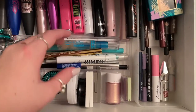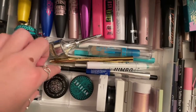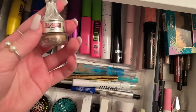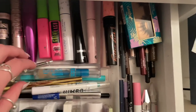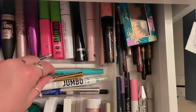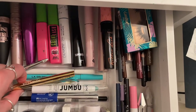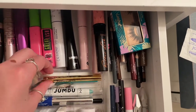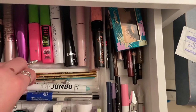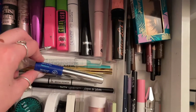Then right here I have like my most used items, and I have like eyelash glows. Also, I just have some random single shadows. I have the Benefit Co-Brow, Essence Lash and Brow, e.l.f. Eyeliner, and Coffee. This gel eyeliner from LA Colors, Winky Luxe, Brows, Goof Proof by Benefit, NYX Jumbo Eye Pencil, this eyeliner from Sephora.